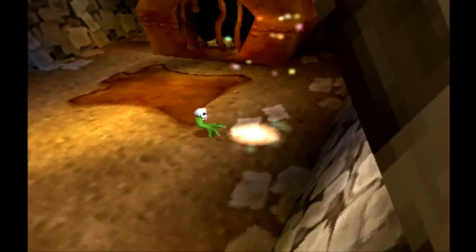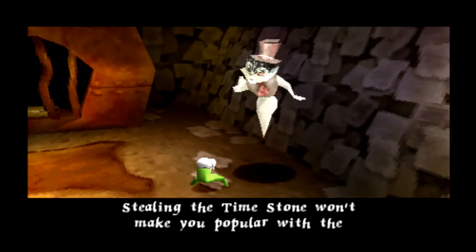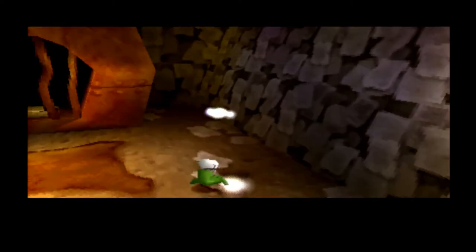Ah, there's Winston. Let's see what he has to say. Stealing the time stone won't make you popular with the Moloks. Hurry back to the time machine and try and save Kia.